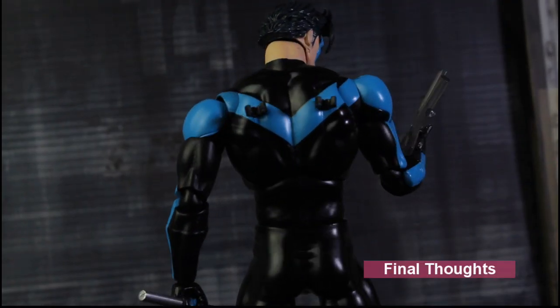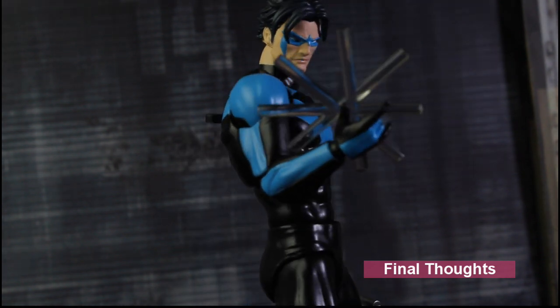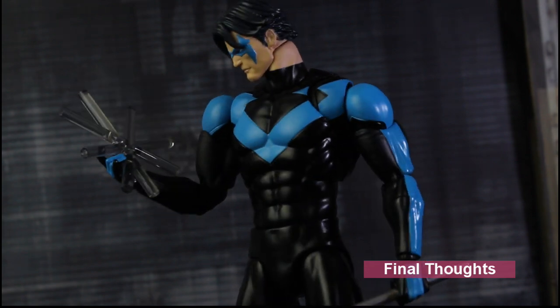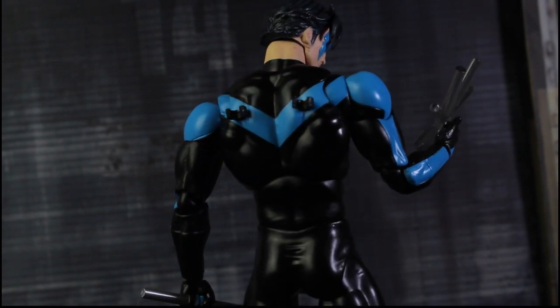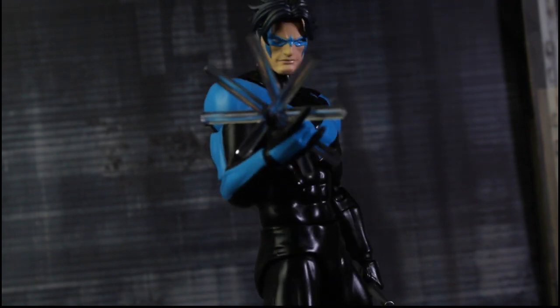Alright, so I'm about to give my final thoughts on this overall purchase, the figure itself, and just did I think it was worth getting. I would have to say, yeah, this is a figure definitely worth getting. If you are a big Nightwing fan like me, Nightwing's like my favorite DC character. I'll say he's my favorite DC character at this point.